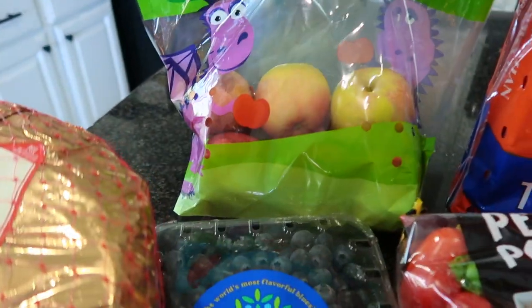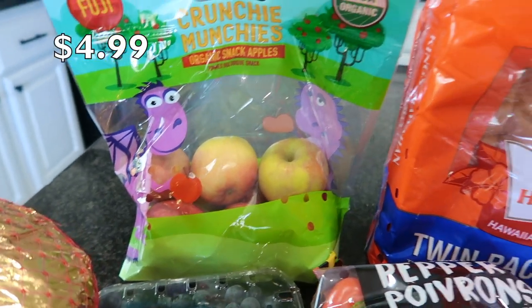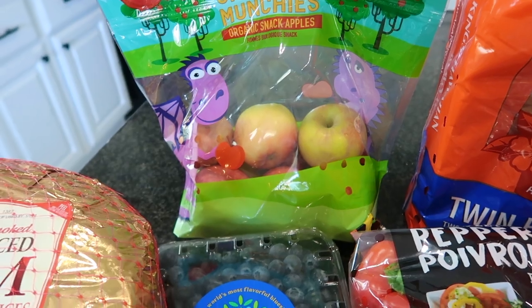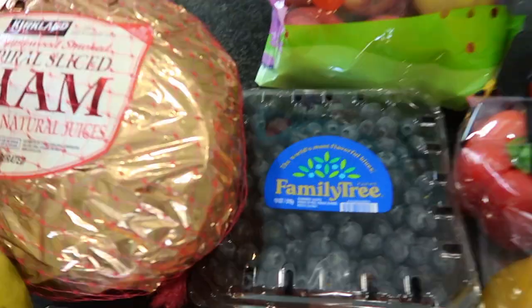Some apples, we just ran out of all the apples. I was really tempted to get the Honeycrisp apples there. They look so yummy, but they were like $14 a box for like 10 of them, so that was a no. I did get some more berries.